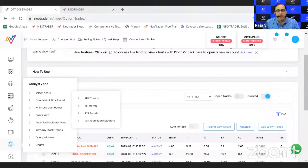So be it CPR, be it RSI, be it ADX, be it GANN, be it any tool, never go behind this success ratio. The success lies within you. I hope you get the message. The success lies within you, on your understanding and on how you are going to use that tool. Same tool, one person will use it better, another person may not use it better. Just like in cricket, batting, bowling, fielding, everyone knows why only some of them excel. Because they are doing it right in a certain way.